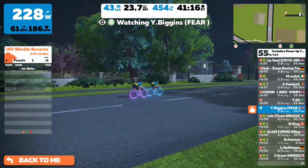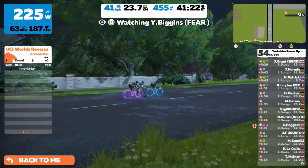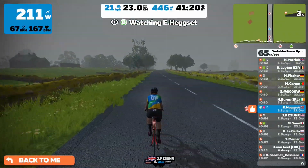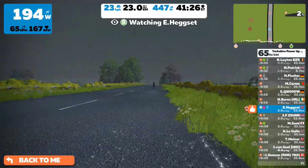She's got a group around her here. Eleanor, though, I believe as well. From what I can see here, Eleanor does have some riders to work with a little bit, but she keeps on breaking them as she comes right on by. And Burns from Ireland is a little ways up. She's going to have to close that down, but it looks like she is doing a great job of that.